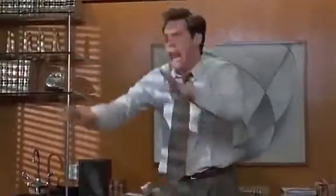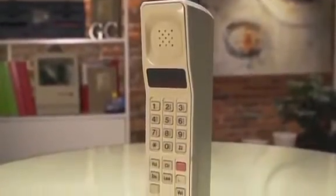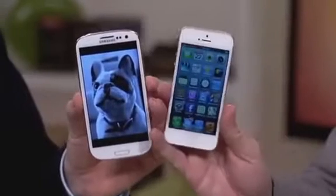Hello everyone. Do you remember the first mobile phones ever created? It all started with these huge black and white receivers that looked like bricks. Then it was all about flip phones and slide phones. But soon after, smartphones appeared. And now it seems like everyone has one.